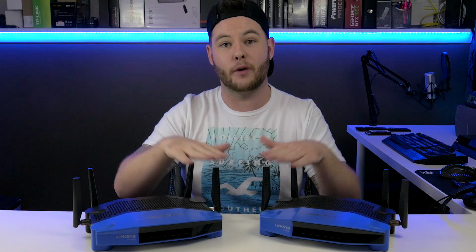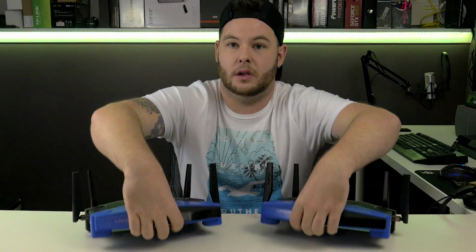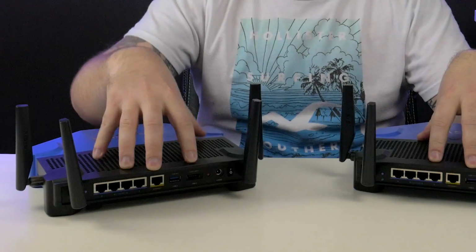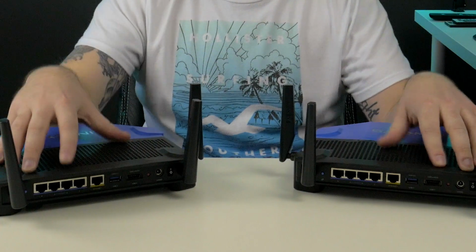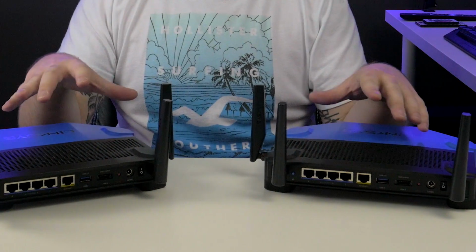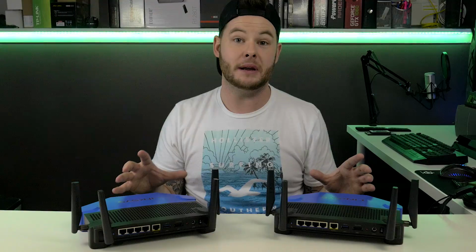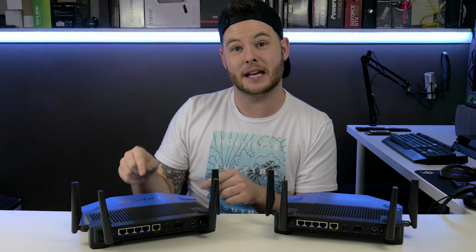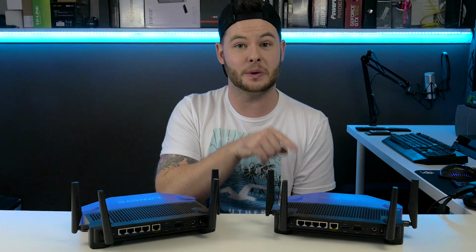They both have the 4 antennas. Those are high-performance antennas as well. If we take a look on the back side, we still see your 4 gigabit ports, your eSATA, your USB 3.0, WPS button. Again, these are twins. The only difference I could find externally is that the sticker says 3200 on this guy, and the sticker says 1900 on this guy. So what exactly makes this one so special? That's what we're going to get into today.